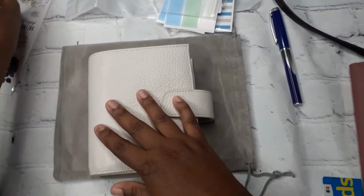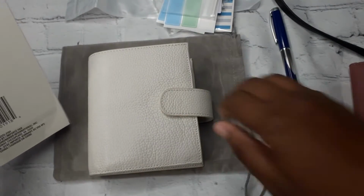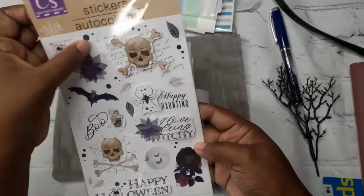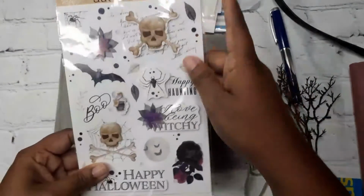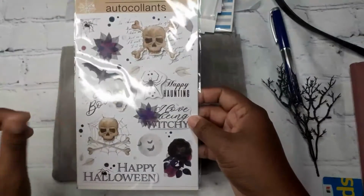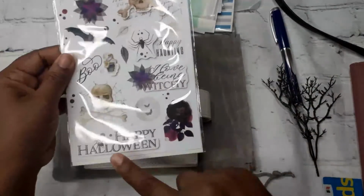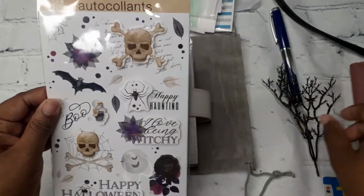The last thing I want to share with you guys before I go is a couple things I got from Dollar Tree to set this up for the month of Halloween. And so the first thing that I got was this sticker. It's a 12 piece sticker, and it's kind of Halloween theme. I have to go look for more decorations and maybe papers that has scary stuff so I could cut it out and put it in there as a dashboard. But yeah, so it says Halloween, I love being witchy, happy hunting.